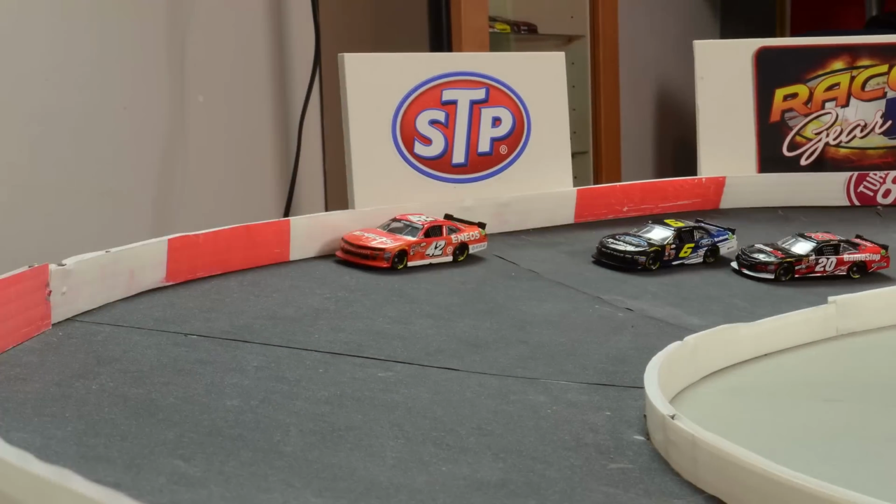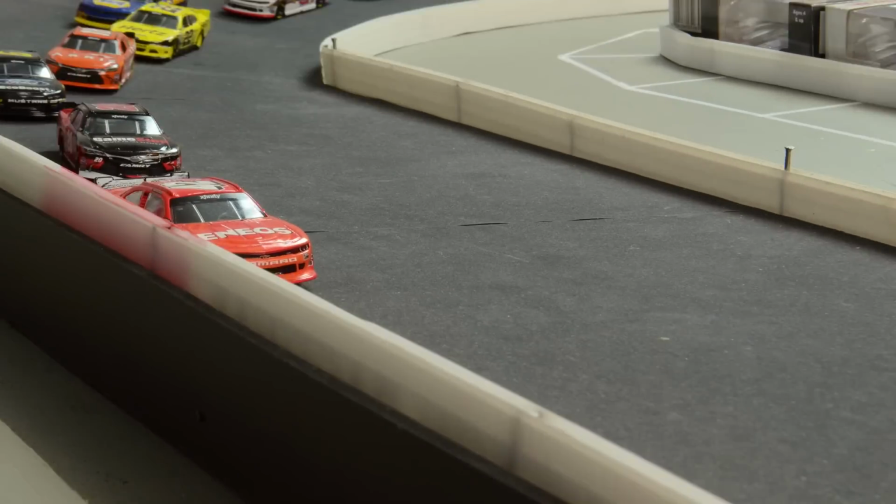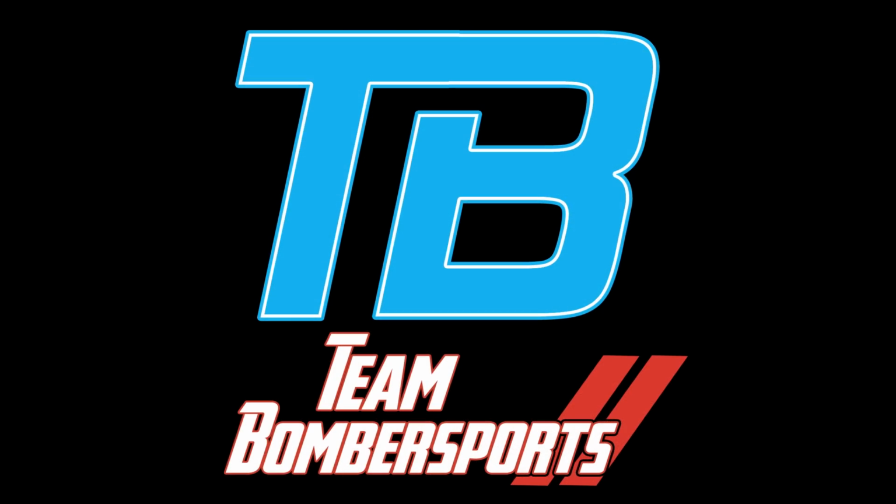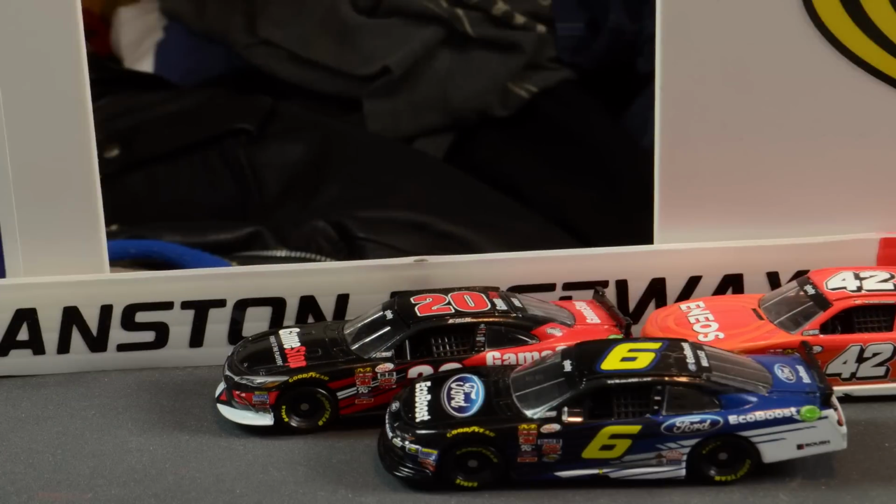It's not going to be Brendan Gaughan, I'll tell you that for nothing. And Eric Jones puts the bumper to Bubba Wallace. He's not going to get there. Kyle Larson takes his third career NASCAR Xfinity Series victory. What a way to win it as well.